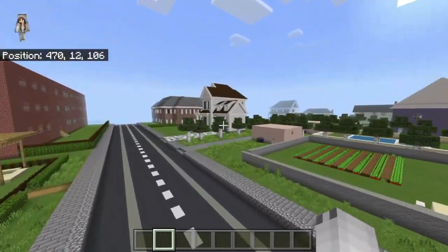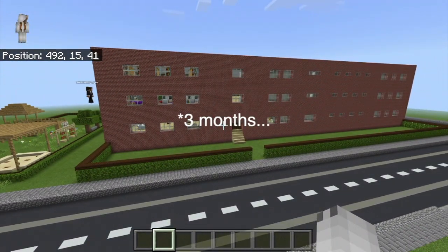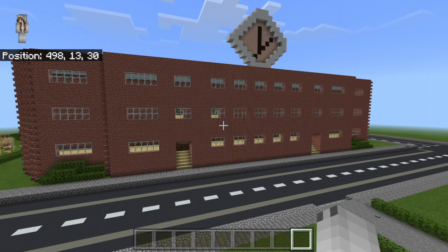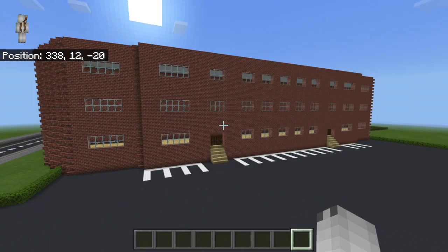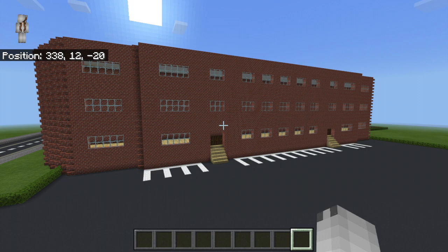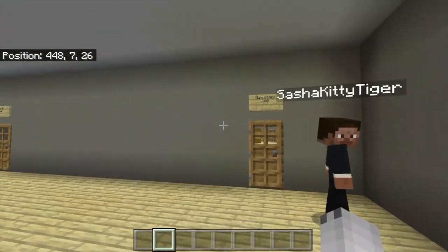Okay. Now for the thing you've been waiting for like a month. The school. So an update. I absolutely hated how it looked because it literally looked like a shoebox. So I ended up changing it, and so this is what the front looks like, and this is what the back looks like. So yeah, I added a parking lot, and it just looks a lot better, I think. I hope. Let's get it. Here it is.